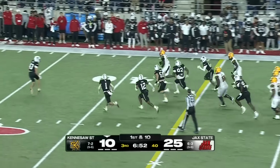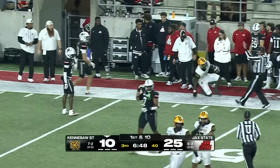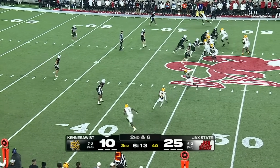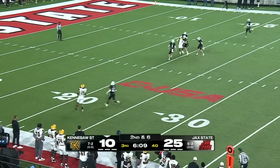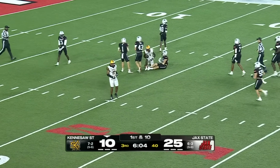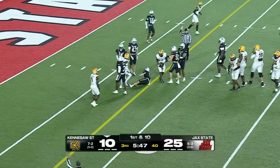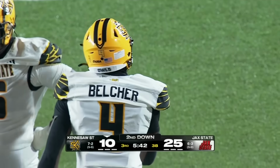They're on the ground, big hole there by Belcher, and he gets into Gamecock territory. Belcher has a ton of speed. He's caught passes out of the backfield for touchdowns as well. Play action for Odom, back to the air, finds Benyard. He threads the needle there, and a big first down inside the 20. Down the middle of the field. Back to the ground for Belcher. Belcher trying to squeeze through. Picks up about 8 yards there, down to the 10.